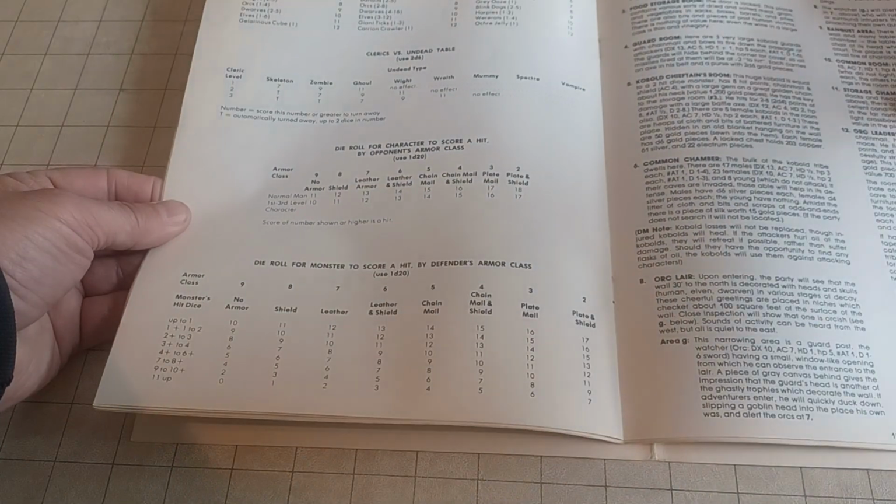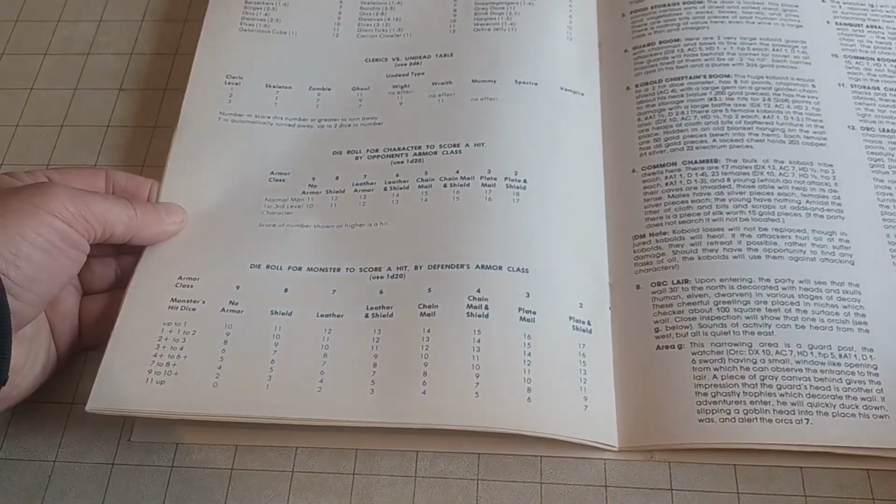This is all for the table for attacks and everything like that, which I don't think they use tables in 5e. There were nothing but tables back in the day. That's all it was. The game was lots of tables.